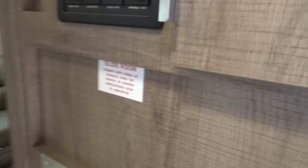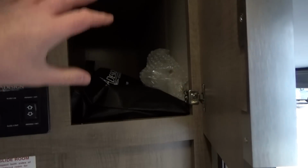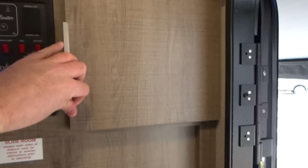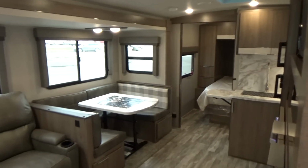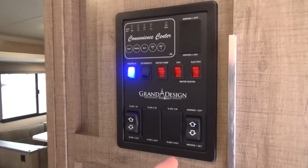Spot to hang keys if you can make them work. They've sealed in this baggage door, or this storage area. They used to leave it wide open, but now they're closing it in. This is the new Pebble interior of this trailer, and you're just going to see how light and bright this interior is. Also at your front entryway, you've got your convenience center.